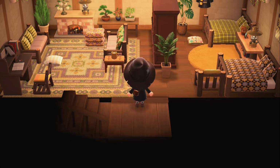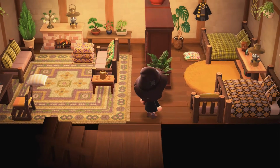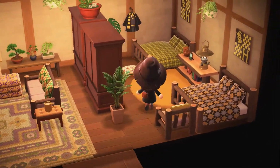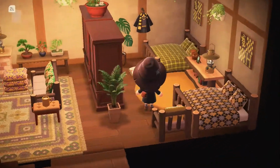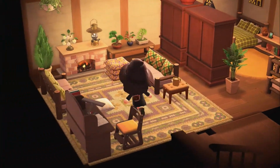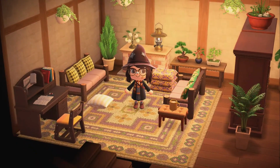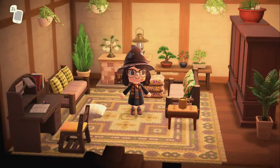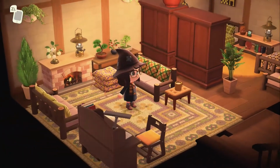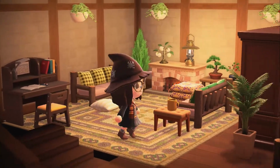Oh my god, Hufflepuff common room. Love Hufflepuff common room. Yes, it's very plants filled. I think for Hufflepuff common room, I like this wall. I think it's just the common wall. For my Hufflepuff common room, I used a yellow wall.